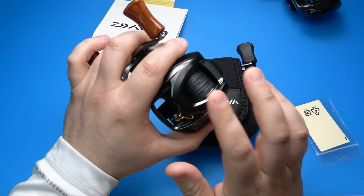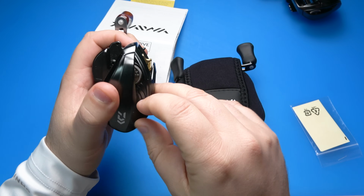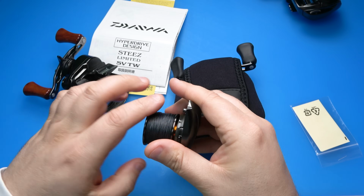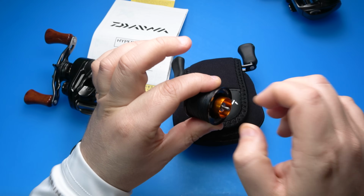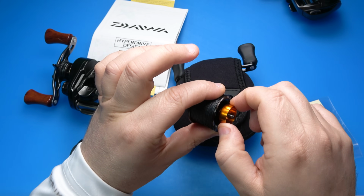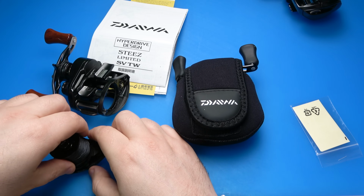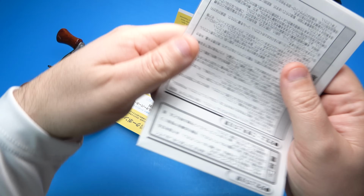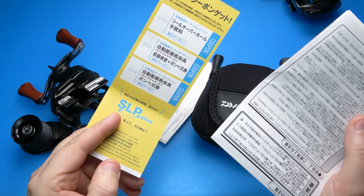And there's one thing that's very interesting about the SV spools and pretty much any of the non-fixed inductor Daiwa reels: generally speaking, when this rotor goes out, it stays out until you stop the spool. So there's something about that which I think they're paying closer attention to in this design of the reel. And yeah, I'll stop rambling. So we got SLP Plus. We got coupons that I can't read.